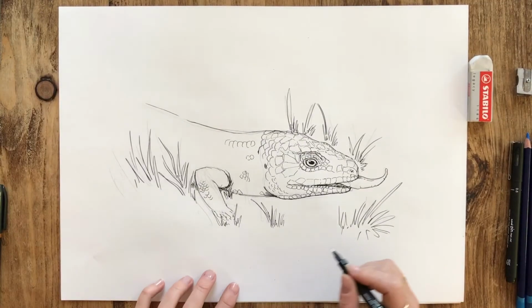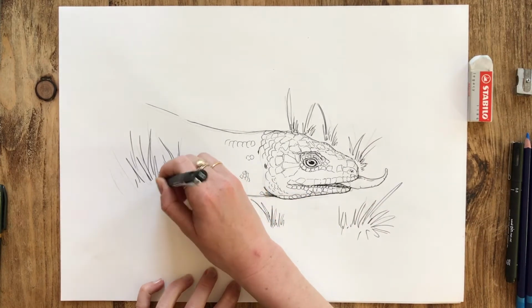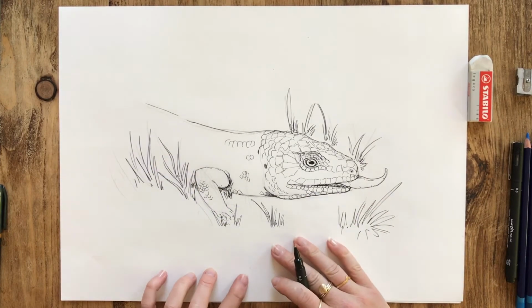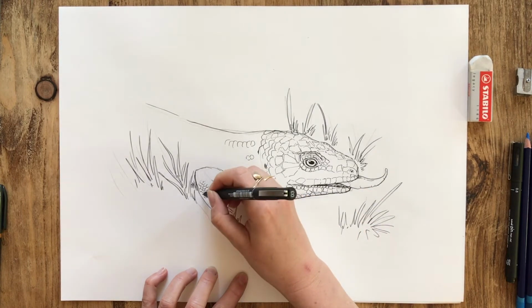So as you can see, we're starting to get there. Simon's starting to become his wonderful scaly self. And so I thought I'm just going to take you through a couple of ways to shade in pen. This is a question I get asked a lot at the classes. And obviously these pens are very good for these sort of fine lines.